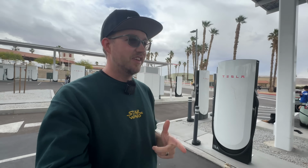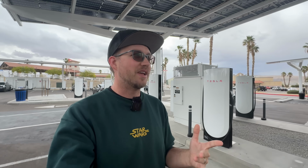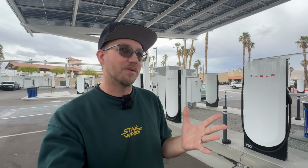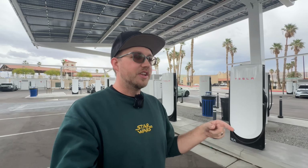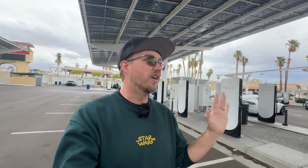As far as redundancy and uptime, I believe at this moment there's only 2 dispensers not working, so that means 118 working, which means I don't think that's going to be an issue for pretty much anyone. And conveniently, when you pull in here with your Tesla, assuming you were navigating to it, once you arrive, your car will tell you on the screen which ones are not working. So they have fantastic integration. We all know that.